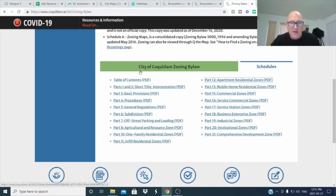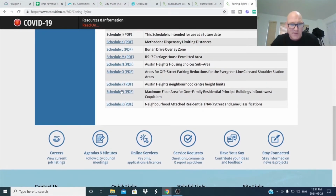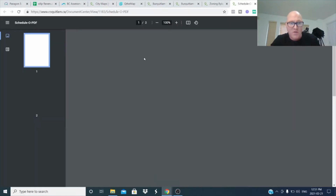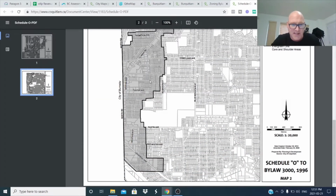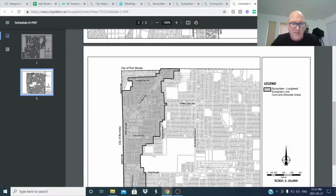Well, if we come back to where we saw the zoning bylaws here, you've got schedules right there. So come over to schedules, click Schedule O, and then it shows us the pictures. And yes, we can see this. Our development, or the one that we're analyzing right now, is right around there. So that does fall under the Schedule O.